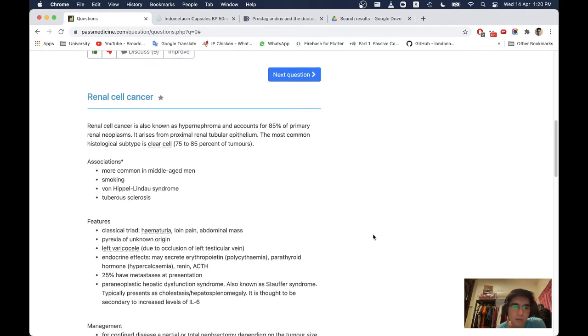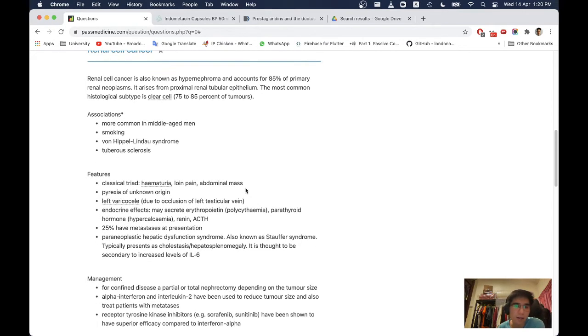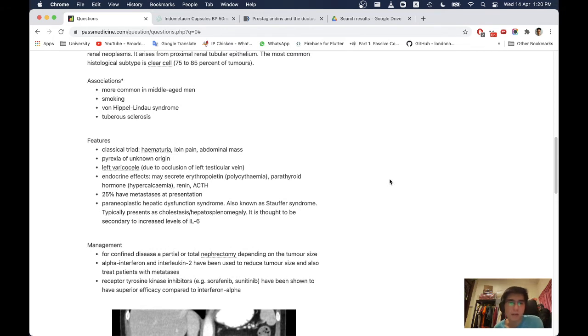I don't know what that is. Tuberous sclerosis, that's where a lot of hamartomas form all over the body. Features: classic triad of hematuria, loin pain, and abdominal mass.